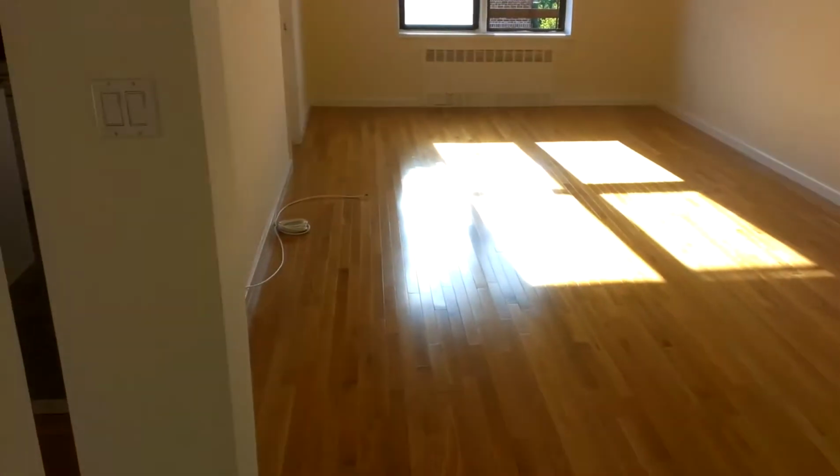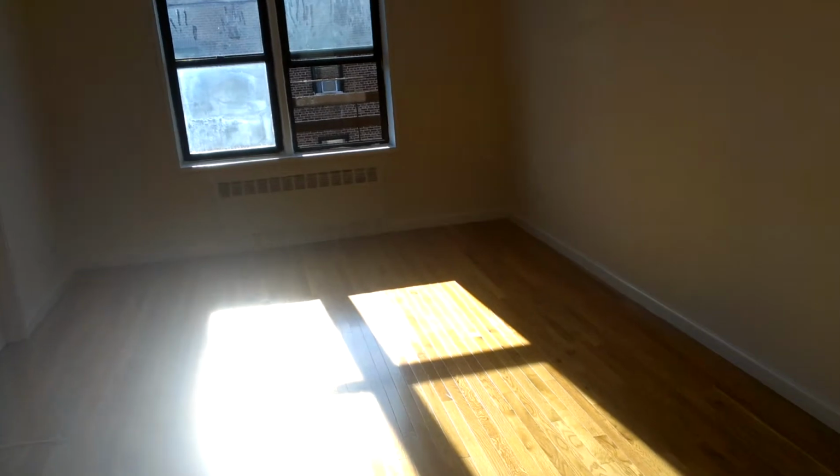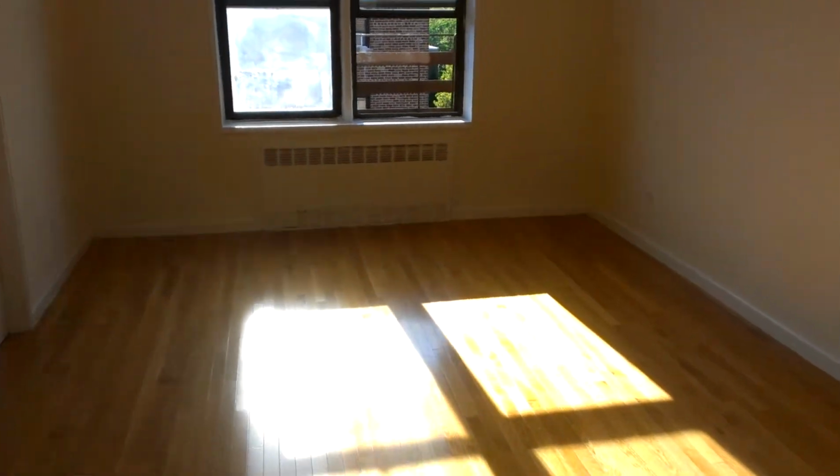And welcome to Woodside. This is Northern Woodside, almost Sunnyside, close to the 52nd Street train station on the 7 line. We're in a very quiet and nice area, very close to the city with a short commute. All right, this is a two-bedroom apartment, and it is very spacious, and it is currently priced at, how much is this place? This place is Dios mío.